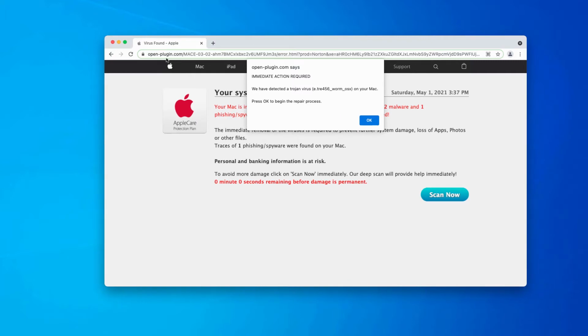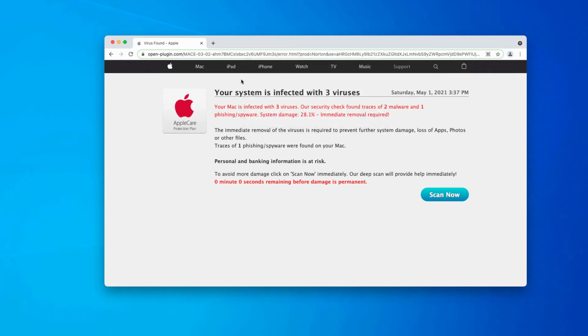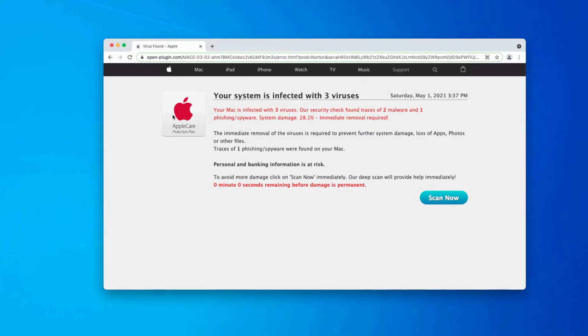The pop-up says that some virus was found and that you supposedly need to immediately scan your computer. The pop-up is also titled Apple Care Protection Plan. However, this is a totally faulty message. It is not related to Apple Care Protection Plan at all.